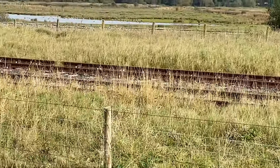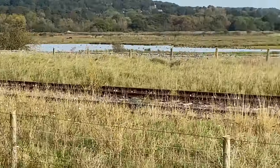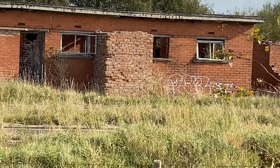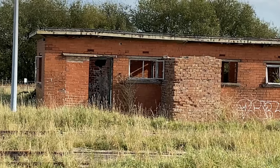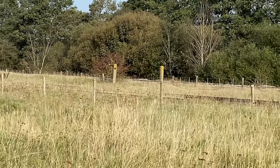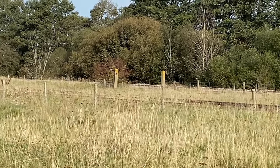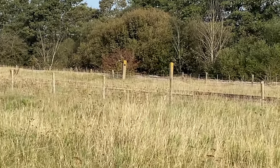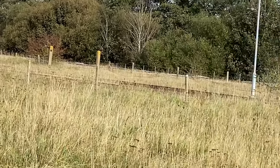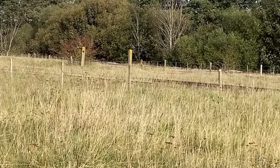Can see where the track was as well. The buffers are down there. Such a shame, but yeah, it's vandalized. You can see where the two gate posts were, coming onto the main line. It used to be a gate there, but like I say, it's probably vandalised or deliberately taken off. The main line there joined onto the sidings.